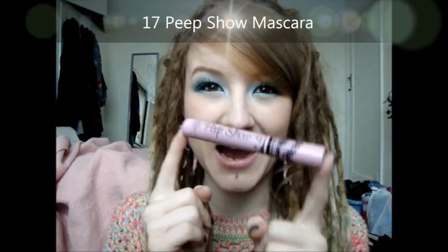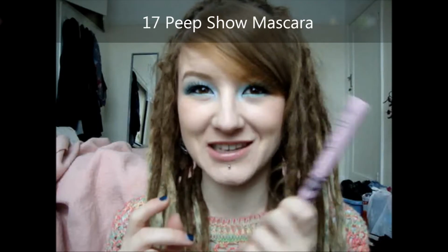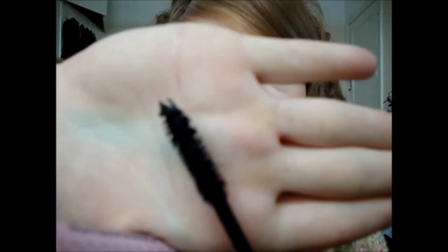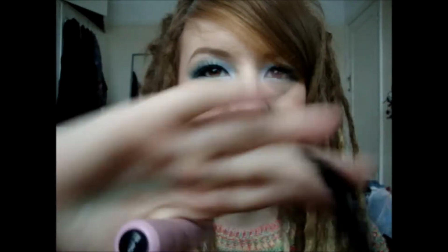And for mascara, this is the only product I'm not wearing, as this has actually run out, but I had to include it as this is my favourite mascara. It's the 17 Peep Show mascara, and it has got fibres in it which help to thicken your lashes. But unfortunately mine's dried out a bit now, and I'm on a no-buy, so I can't buy another one. I've got to go with something I've got. If you're wondering, I'm wearing the Miss Sporty Pump Up Lash mascara today instead.